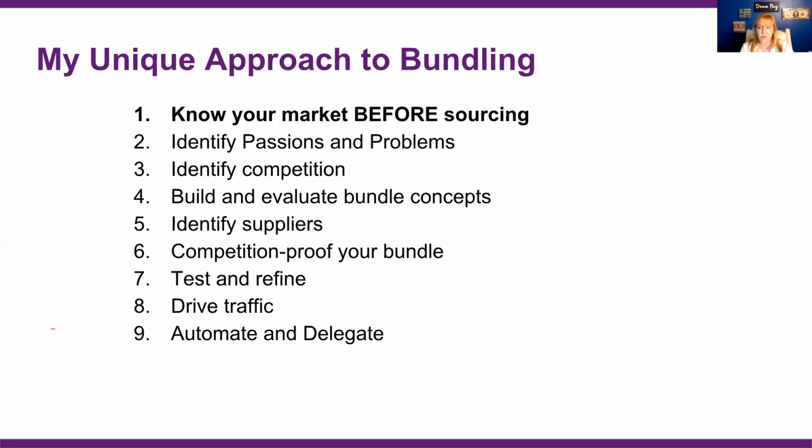And you want to competition-proof your bundle. I'm going to show you some secrets on how I do it that a lot of people don't know about. And then test and refine it. Test a small quantity and refine it, and then drive traffic to it. A lot of Amazon sellers don't drive their own traffic to their Amazon listings. And then automate and delegate. Everything that you do 2 or 3 times consecutively the same way, you can create a process sheet for it, automate it, or put a person on it who costs less than your time.